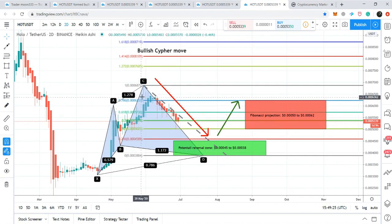Then B to C leg has been projected between 1.272 up to 1.414 Fibonacci retracement level. That is the second confirmation for the bullish cipher, and this is the projection of A to X leg, and you can see that it is retraced exactly 1.278 Fibonacci projection. And C to D leg as per bullish cipher should be retraced between 0.618 up to 0.786 Fibonacci retracement, and this is the retracement level of X to C leg.